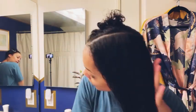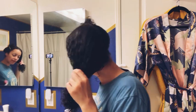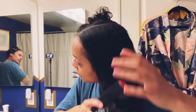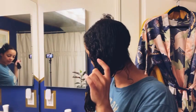And then I will go in and brush it through. I don't put anything too close to my scalp because I do notice that it will make my scalp flake and all that stuff. So I try to keep it an inch or two from the scalp if I can.